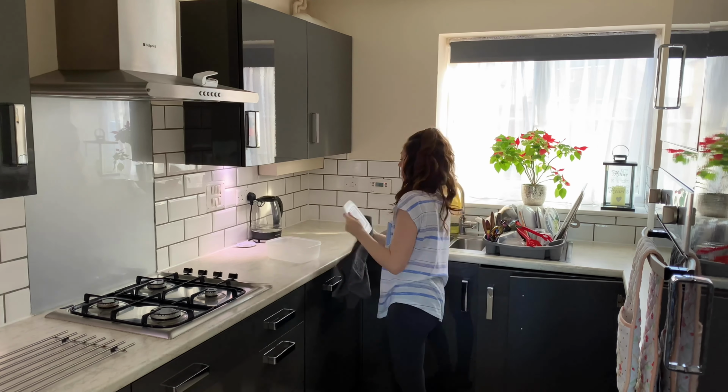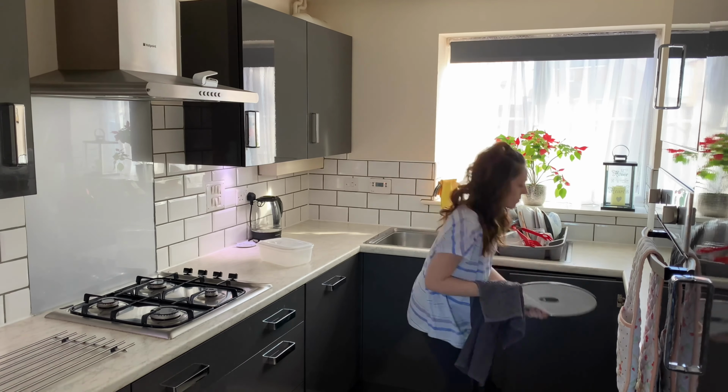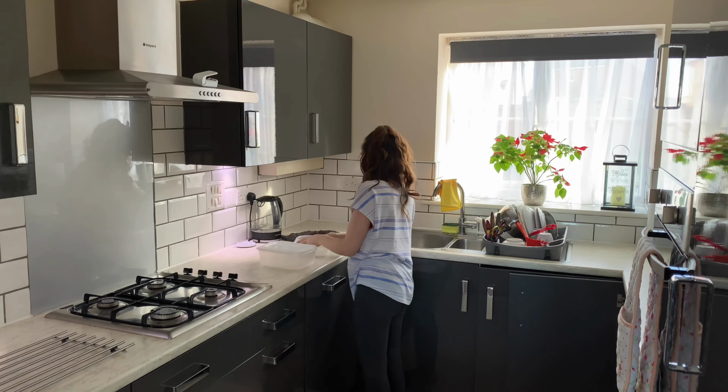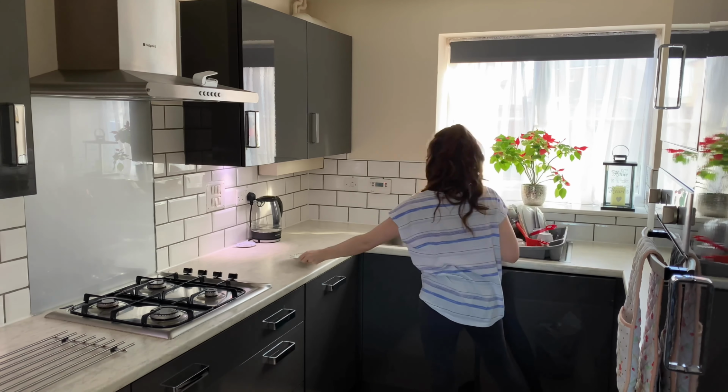So for now, I'm just going to put the drying up away so I can get the sink nice and decluttered, so I can go in and give that a clean. Even on days where I'm just having a quick tidy, I still do the sink because it's one of my favourite things to clean, and I just think the kitchen looks so much better with a clean, shiny sink.